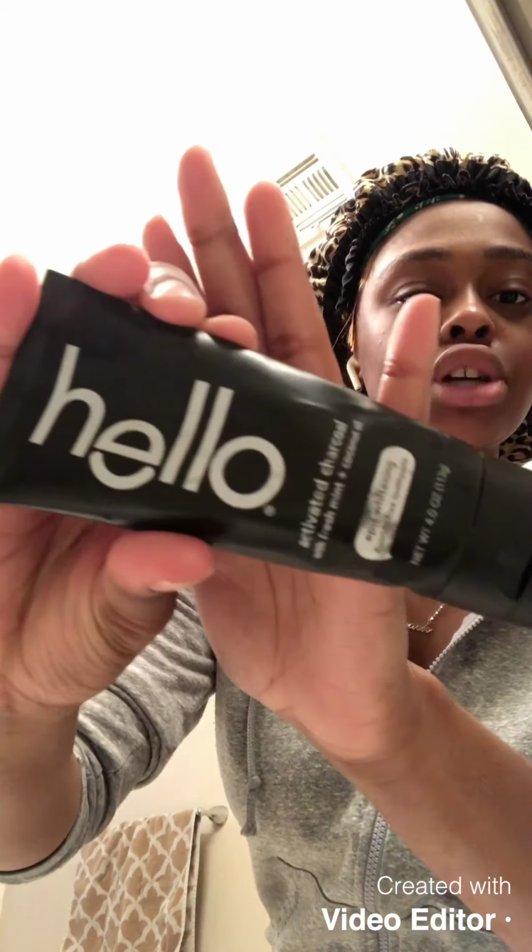Okay, so look at this cute little thing. Here's my toothbrush, and first I'm gonna go in with my Hello. Y'all, I ain't never used this before. When I bought it, I never used it. But it's this Hello charcoal toothpaste or whatever. In this spray, I just wanted to try it.